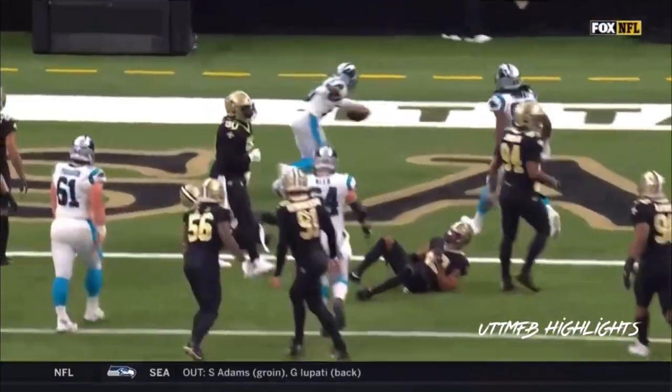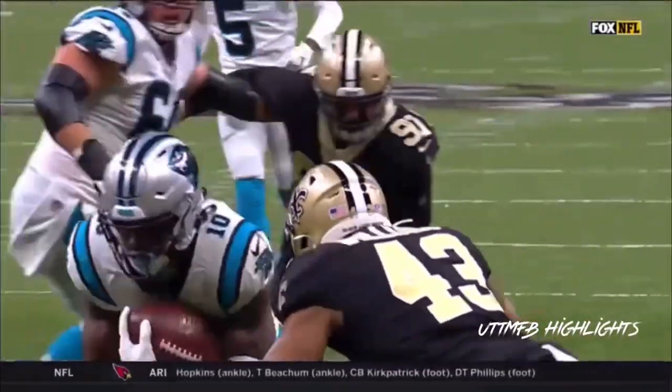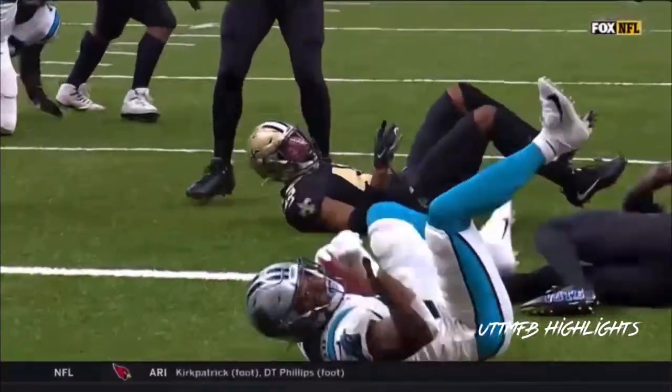To cut off the defender, so that allows that hole to open up, and Curtis feels like he's back running the ball for the Ohio State Buckeyes and Urban Meyer.